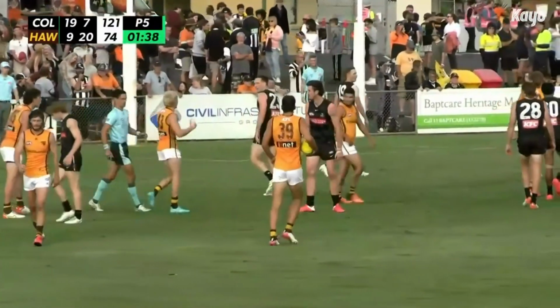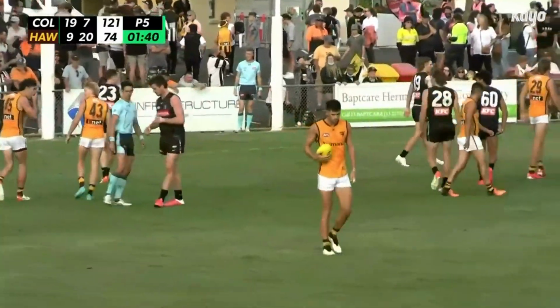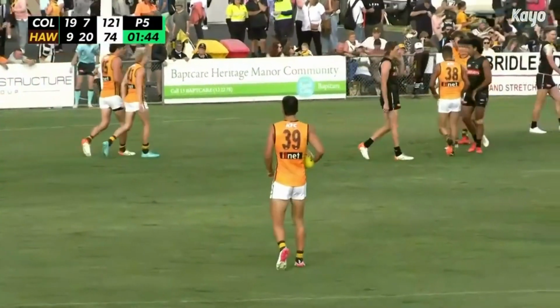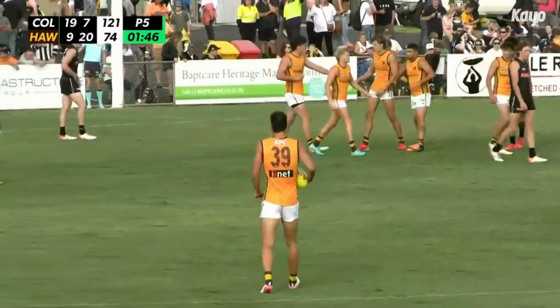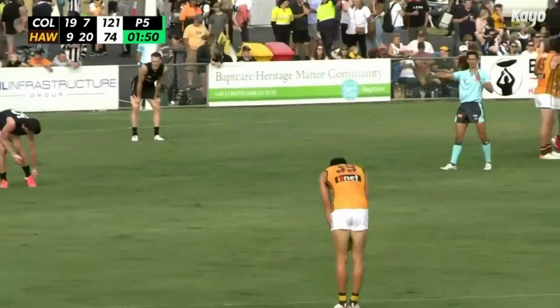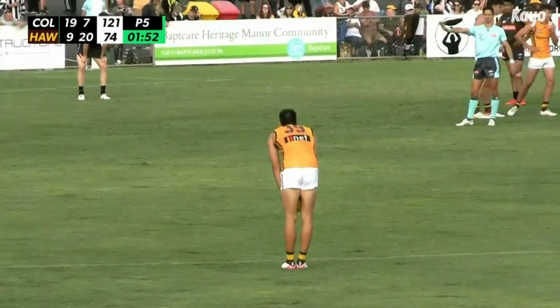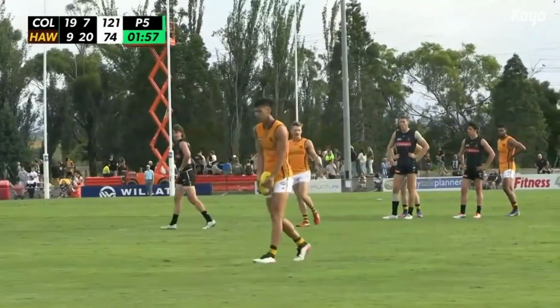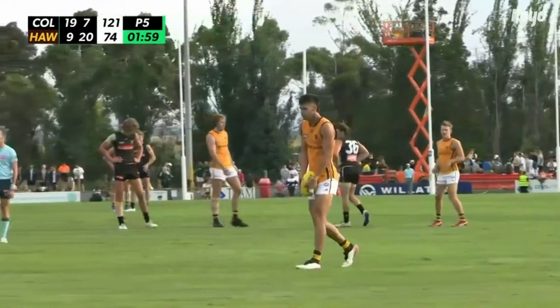It's exciting to see. So good to see some of these VFL boys out there strutting their stuff. Be really important for them in their career and their development. But great to see Emerson Jekka pull down a contested mark like that. Give him a lot of confidence. Hopefully he can go back and slot at the big man.